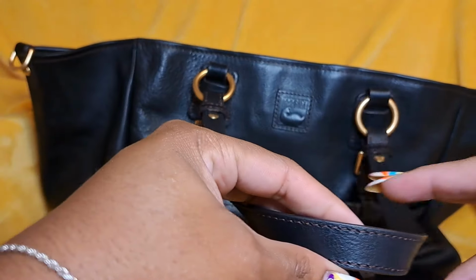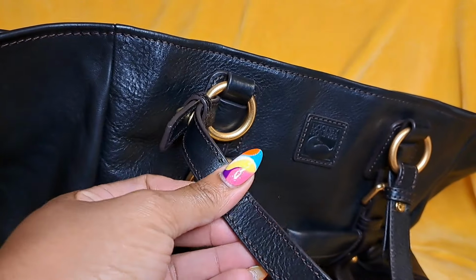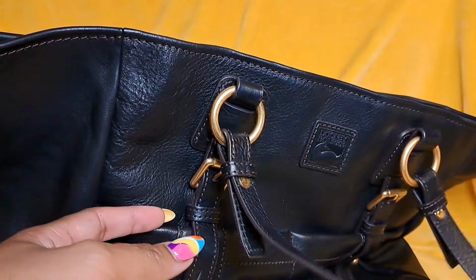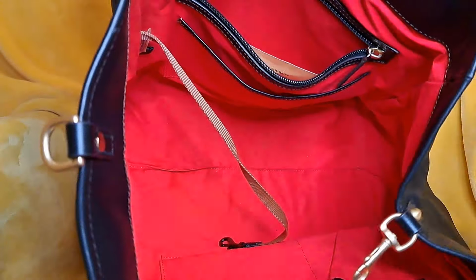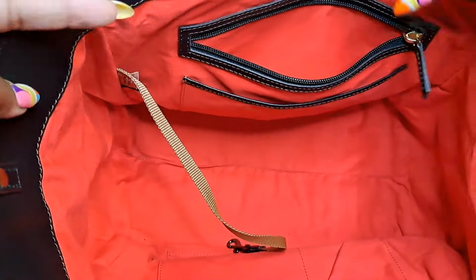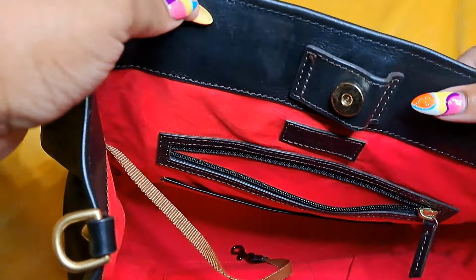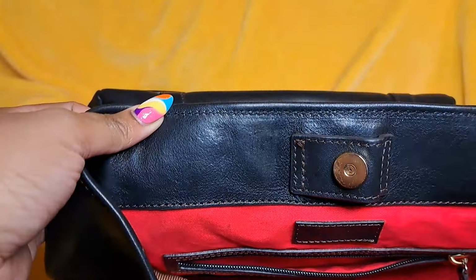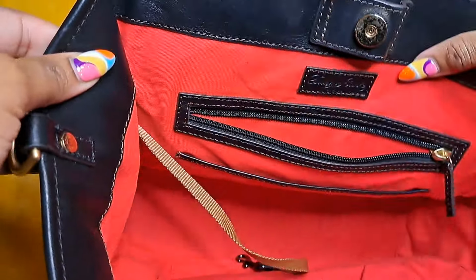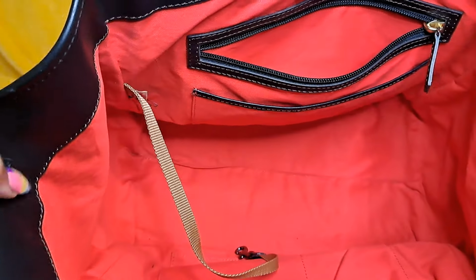But y'all, this bag, and this is in the color black. I also have it in navy and light taupe. But this is black. And the shoulder drop on this purse is perfect. The size itself can hold a lot. You can use this bag as an overnight bag if you want to. This one is in pretty good condition. I'm not sure if you're supposed to condition Florentine. I think it's okay, but I would probably do that. But all in all, it looks pretty clean.